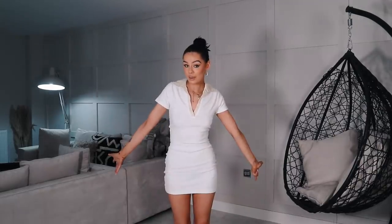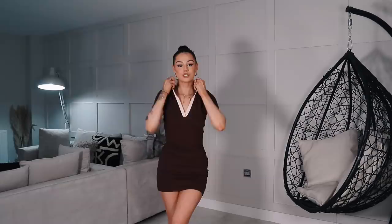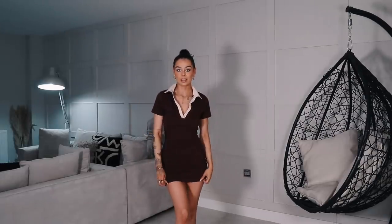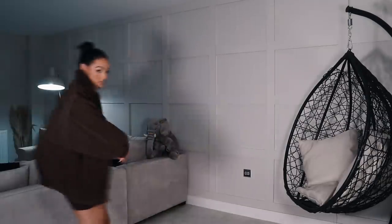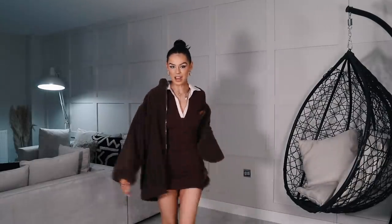Do we have another colorway, you ask? Of course we do. Chocolate with the nude color, a darker alternative. Which one is your favorite? Guys, how cute is this? Jacket over the top of the dress. I love that. Layer things up.